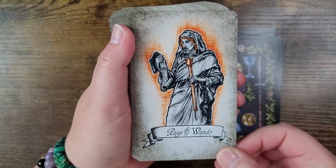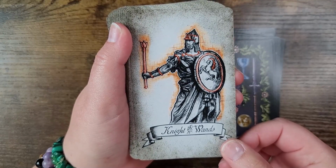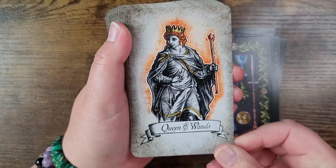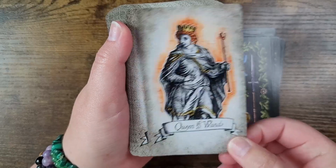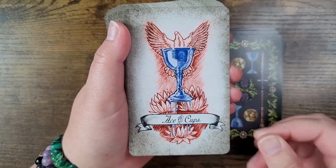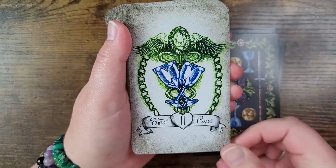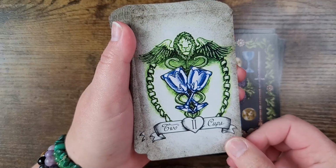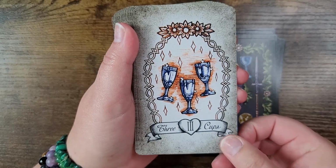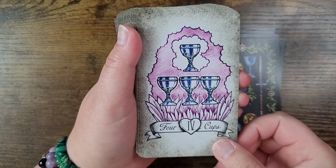Awesome. Okay. The horse on the shield. Nice touch. Cool. All right. Cups is next. The fourth one in the cloud there. Awesome.